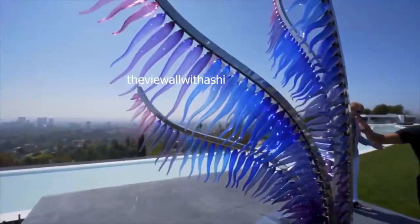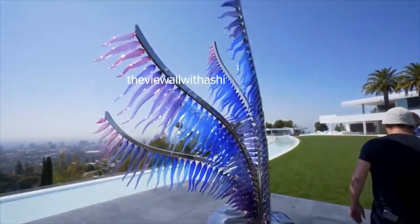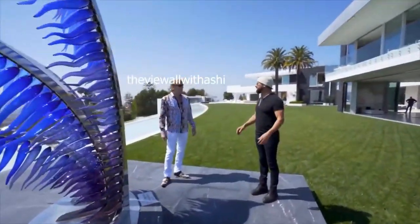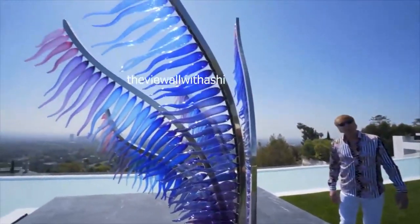And at night, every one of these Murano crystals light up, every one. So the Murano is famous in Italy for the chandeliers. That's the same. It's blown glass. It's the finest blown glass there is, and this is the same. Wow, amazing. An outdoor Murano.